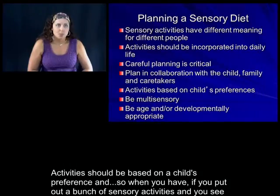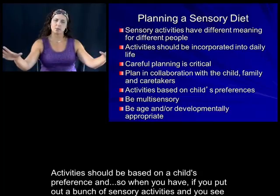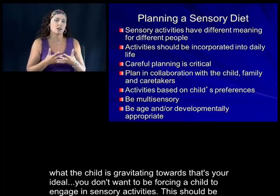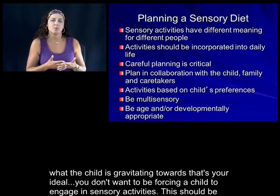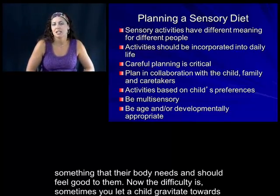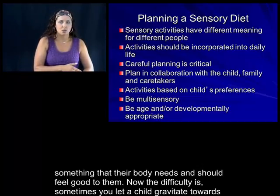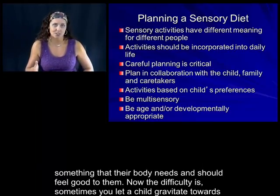Activities should be based on a child's preference, so if you put out a bunch of sensory activities and you see what the child is gravitating towards, that's ultimately your ideal. You don't want to be forcing a child to engage in sensory activities. This should be something that their body needs and should feel good to them. Now the difficulty is sometimes you let a child gravitate towards their preferences.